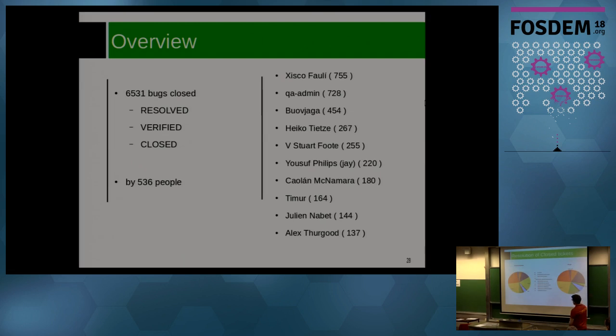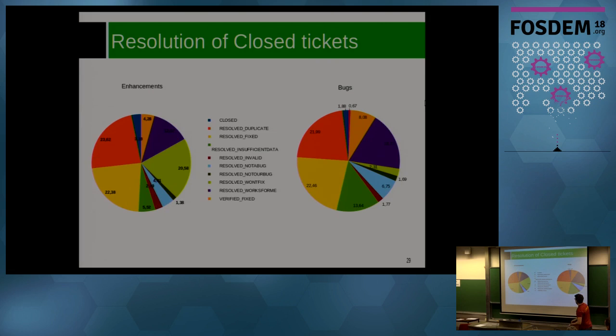So we see that if we focus on bugs, 22% of them were resolved as fixed, 22% were resolved as duplicate, and then insufficient data, which means the bug was moved to needinfo, then we didn't have any feedback from the user, so in the end we closed it as insufficient data. And 20% are worksforme, which means the bug was reported at some point, and then the user tried it again with a newer version, and then it was fixed.